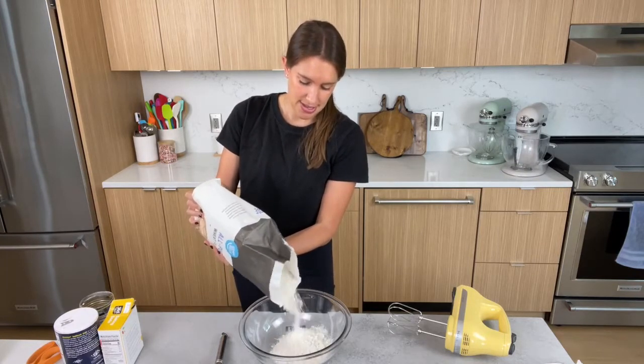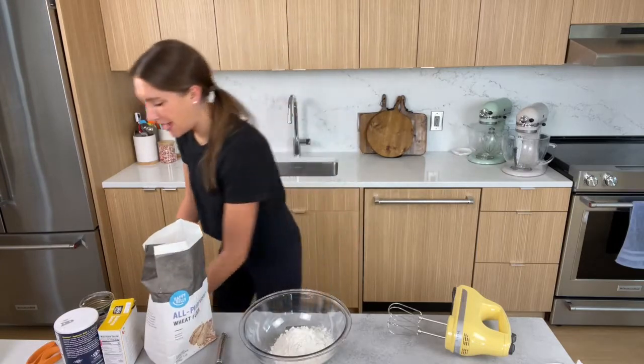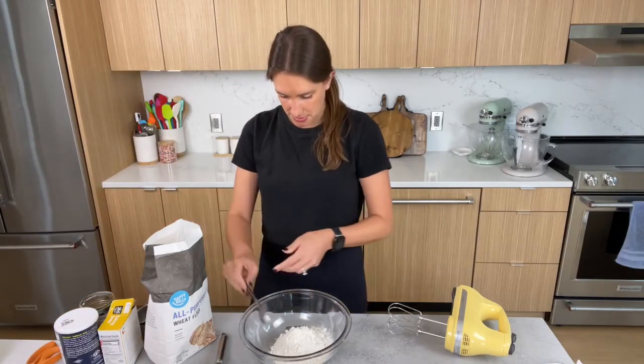All right. As always, I scooped a little bit too much flour in there, but no worries. We just scoop a little bit back out. So we want it to be 195.